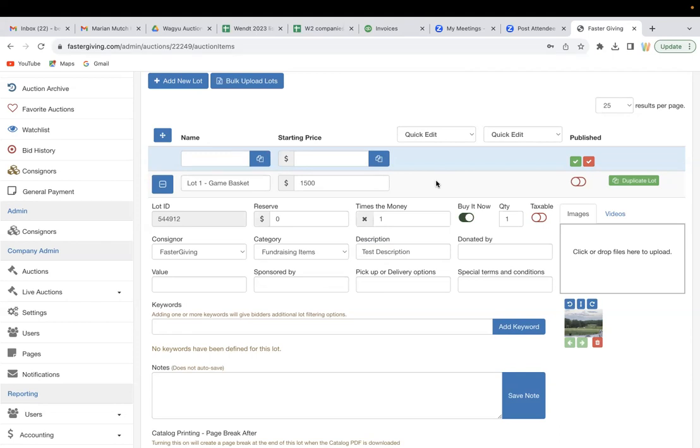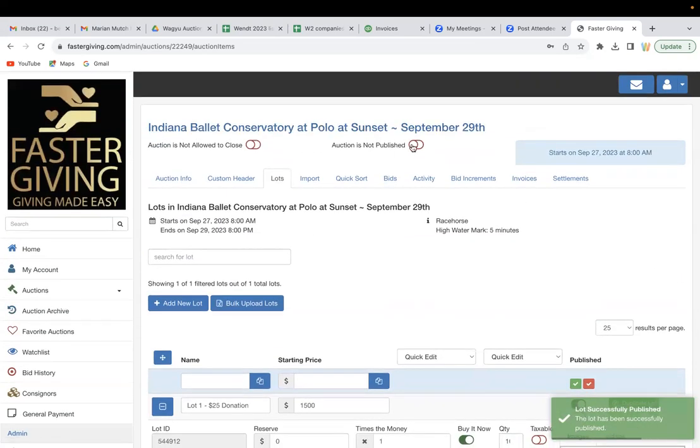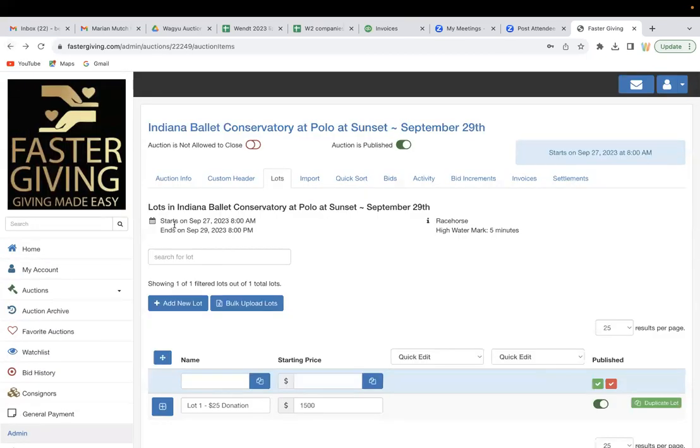Yes. But what you could do, like if you want to say, let's say a $25 donation, and you can have 100 of those. Okay. So then what they can do on the front side, I'm going to go ahead and publish this just so you can see what it looks like real quick. So on the front side, it's not open for bidding yet. It will say buy now. And when they click that, where'd it go? That's not the one I wanted.